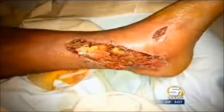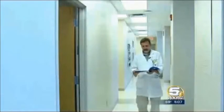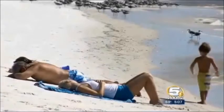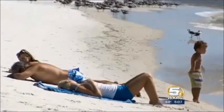Vibrio is contracted through some sort of cut or abrasion on the skin, usually by the young or old or someone with a compromised immune system. But doctors who fight infectious diseases say the high levels of Vibrio should be taken seriously by everyone due to the random but deadly nature of this bacteria. It'd be very little exposure, just kind of wrong place at the wrong time. Tomorrow night we'll talk to beachgoers about this potentially very serious situation.